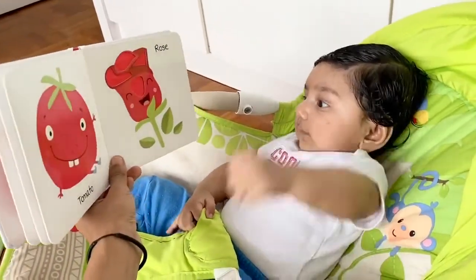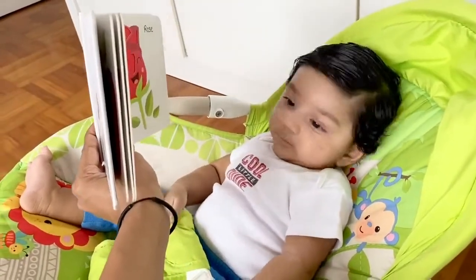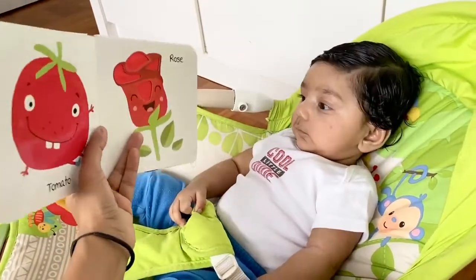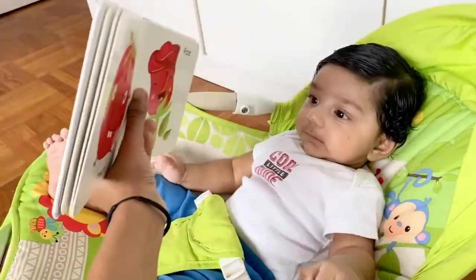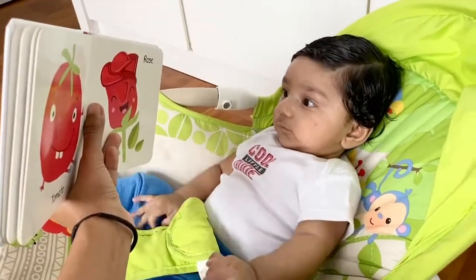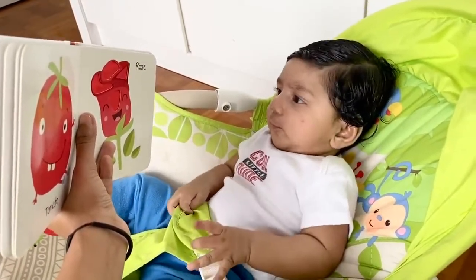Okay, next is tomatoes. Red tomatoes. Tomatoes. And what is this? Can you smell? Rose. Antriksh, it's a rose. Wow, all lovely red color things.